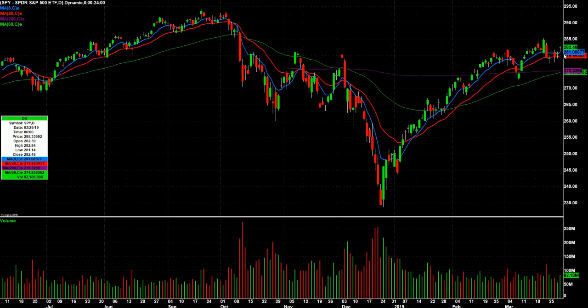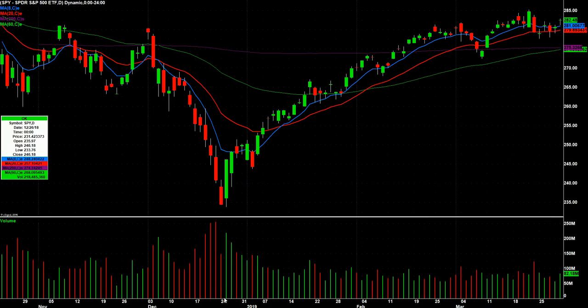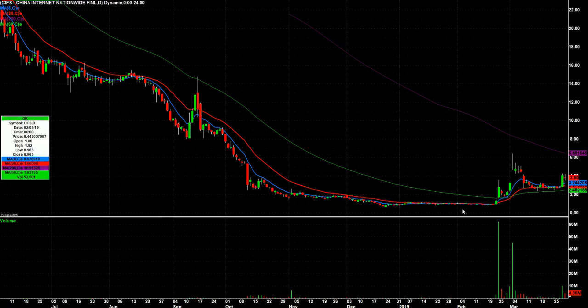I'm showing you the SPY. If you go back and look at the last month, we're basically almost where the month started. If you look at monthly candles, you see by looking at March, it was almost a flat month, right? But overall, the market's holding up pretty well. And that means I'm just going to go into the watch list for Monday.